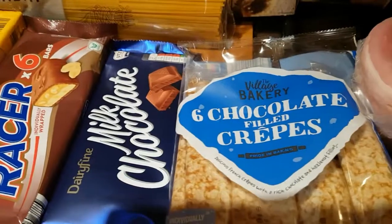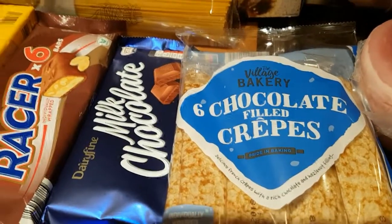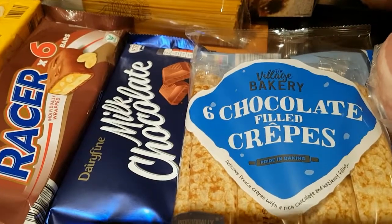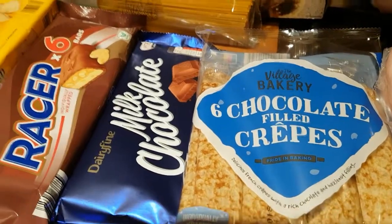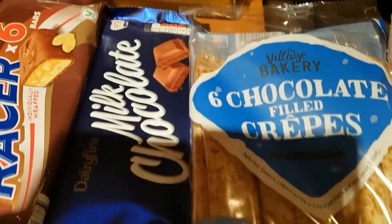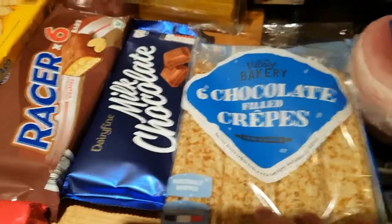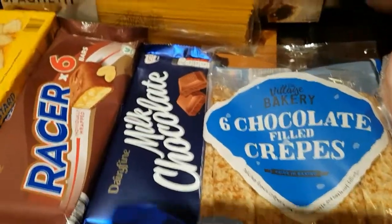And then another little treat that Caleb likes, the chocolate-filled crepes. They just have like Nutella spread in them, wrapped around a crepe, and that's a nice little treat for him after school. If he's already had his dinner when he gets home, he often likes to have a little treat between getting home and going to bed, and that's the sort of thing he might have.